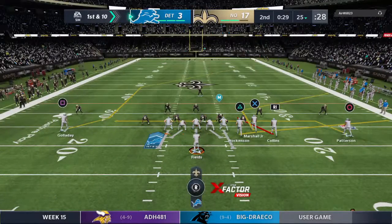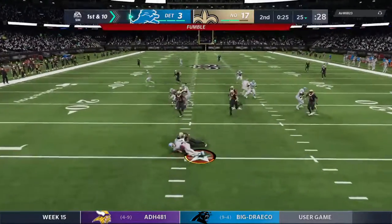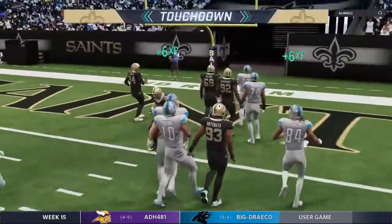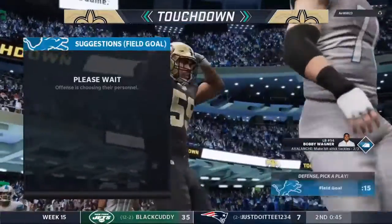What are we doing here, Coach Davis? Well, I'm trying something on first down. And it's something... Nowhere to go here. He lost the football. And this is picked up by the Saints. And he's into the end zone. A fumble return. And a Saint touchdown.